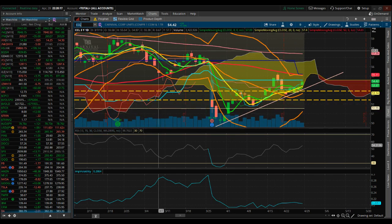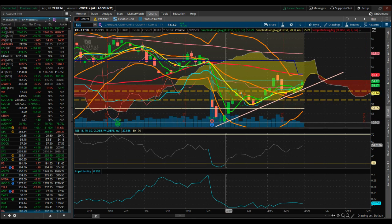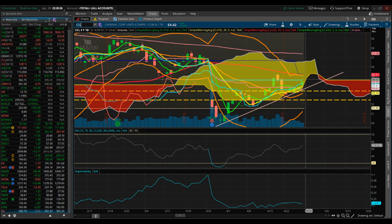Long-term trend is up, but short-term trend is down, and then short-term trend is up. So it's been holding these levels. It held this level, may come back down to the cloud here, and then eventually we might get a cloud break there, and then you can start filling this gap. So some possibilities there.